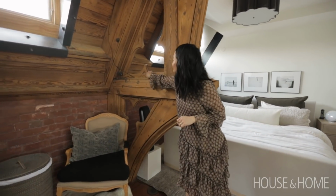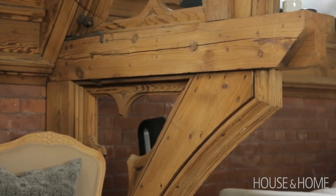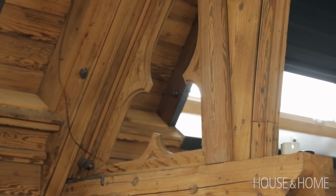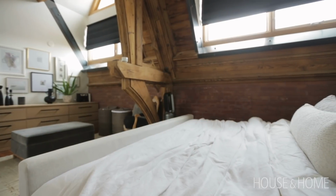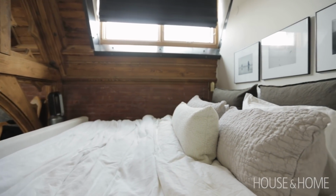When you look at the detail of the wood trusses and you see the little carvings, by the time you're on the 4th floor and you see that amount of detail that some carpenter chiseled out, you're blown away. You're 50 to 60 feet up in the air, where they didn't think that this was gonna turn into someone's bedroom or a bathroom or a bathtub.